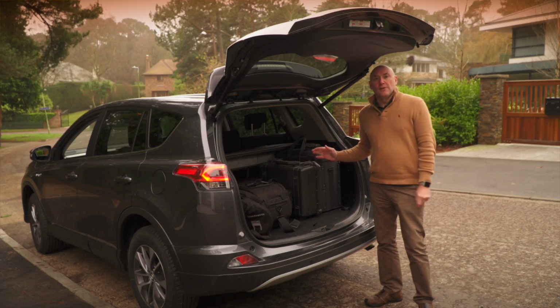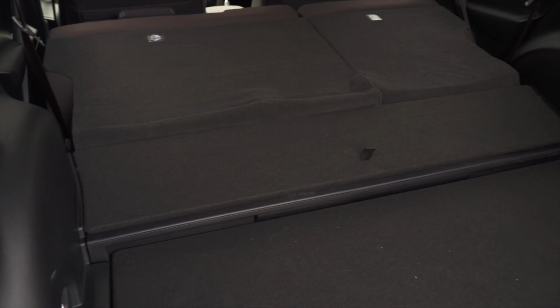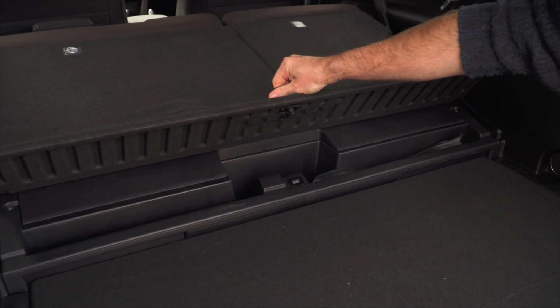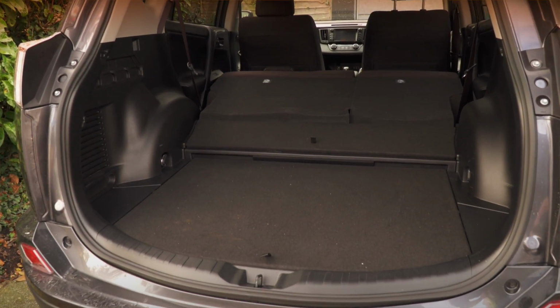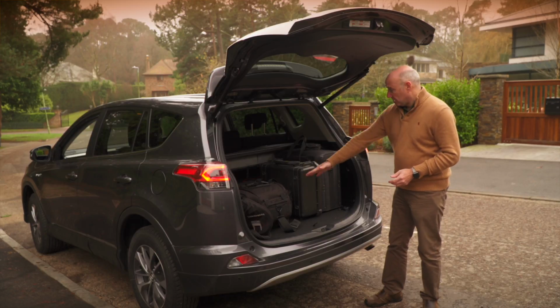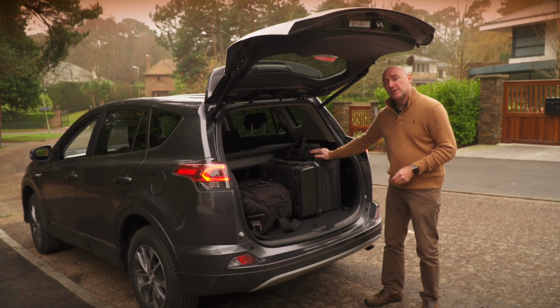The boot space on the Hybrid is not as elegant or as big as on the diesel. Where the Hybrid batteries are stored, there is a lip and it's at a strange angle. However, having said that, the same equipment that we got in the diesel fits easily in here, and the height hasn't been compromised, so this bag still stands up.